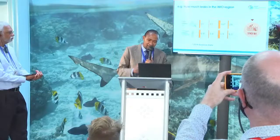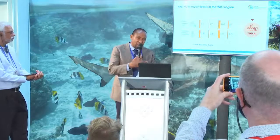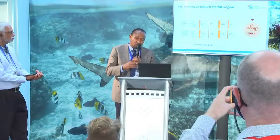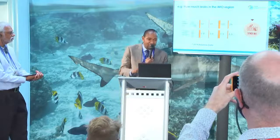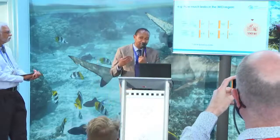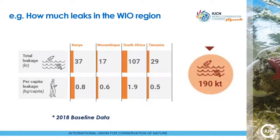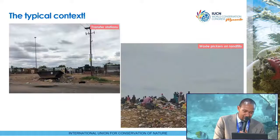This was also presented in the morning, where we can create this picture of what different countries leak. As you can see, it's highly dependent on the Human Development Index of the various countries and the socioeconomic context. South Africa is the highest, with a relatively high per capita leakage rate of 1.9 per year, compared to other countries which are at least below the global average.